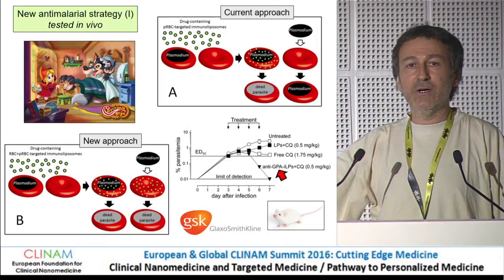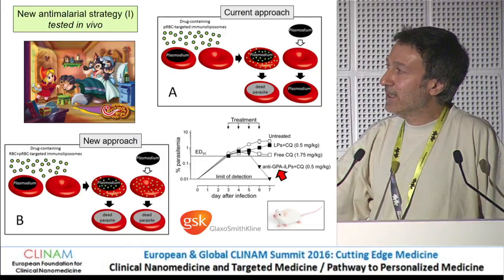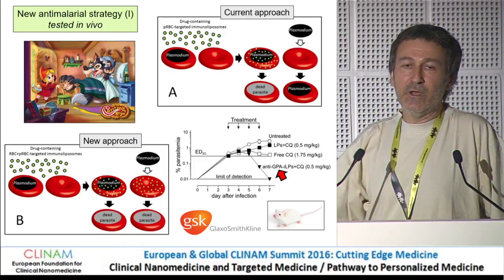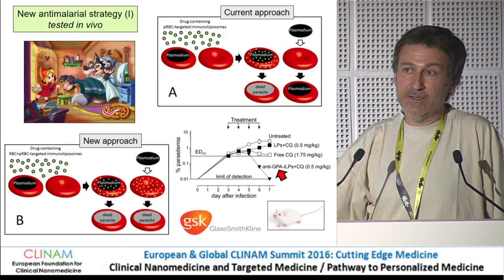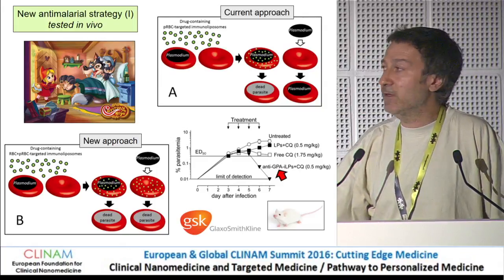And indeed, when we were doing the same in vivo assay as I was showing you before, in this case, with this immunoliposomal model, we could eliminate completely the parasitemia from infected animals, and the animals could be cured.